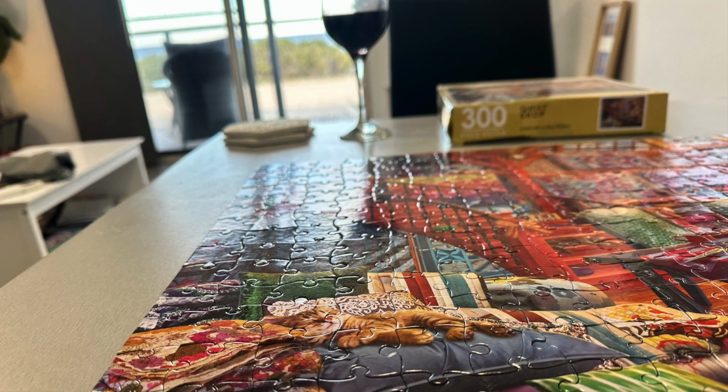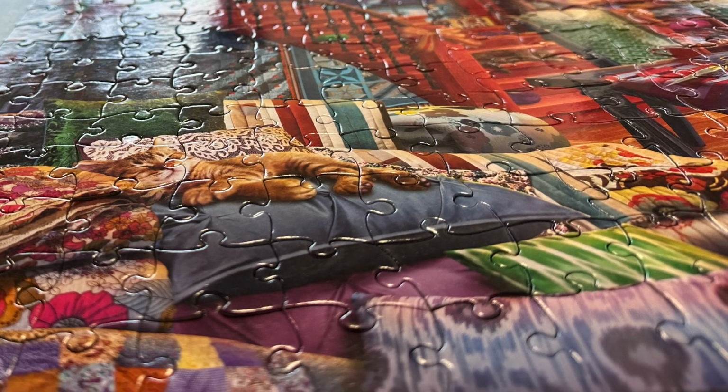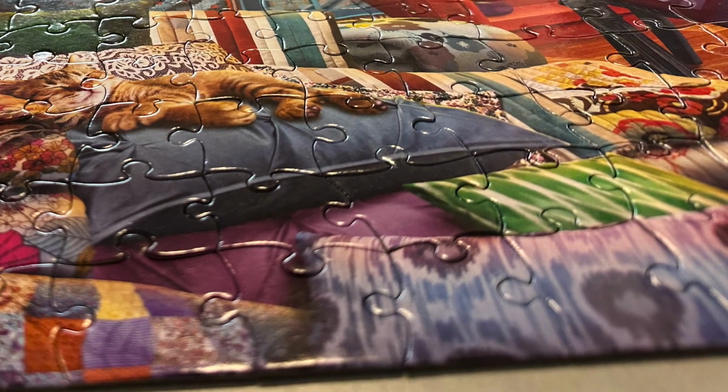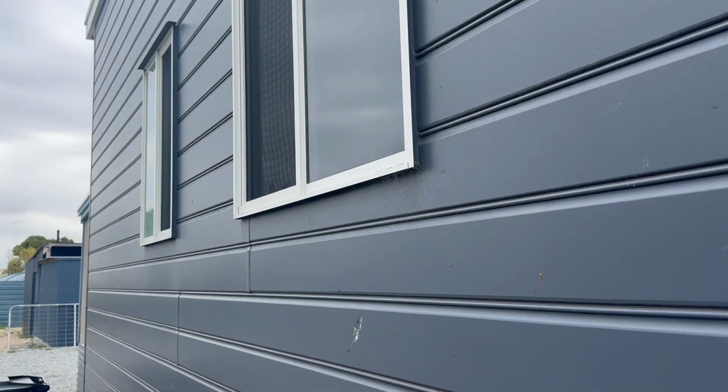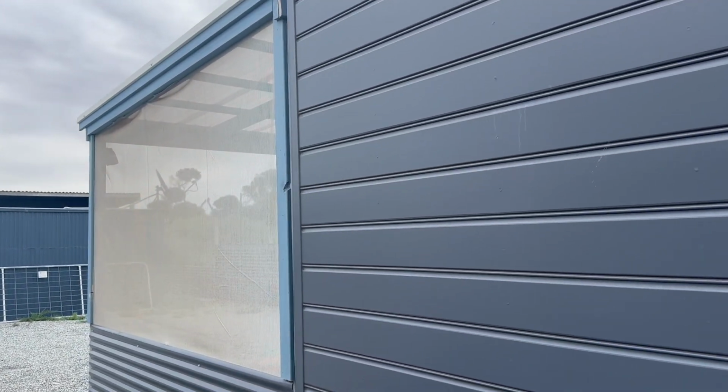Back in the cabin, we took some time to relax and unwind. To top it off, we also cooked up a delicious barbecue, enjoying the perfect end to an adventurous stay. Around the back of our lovely, cute little accommodation is a barbecue.